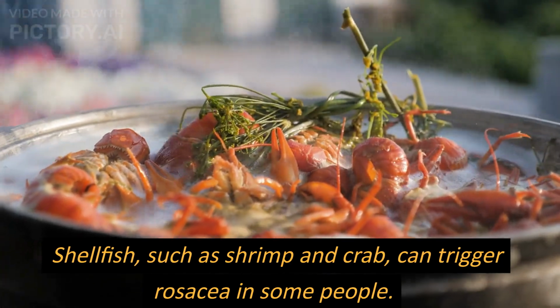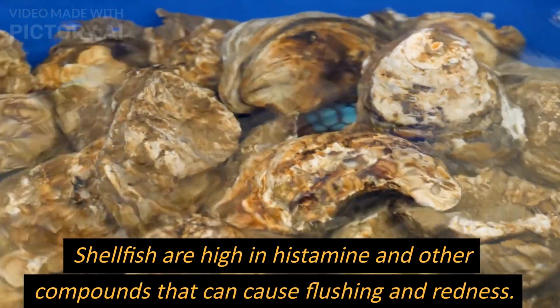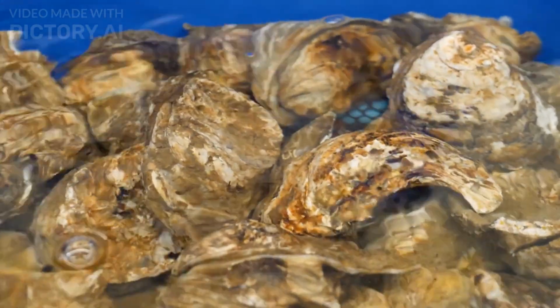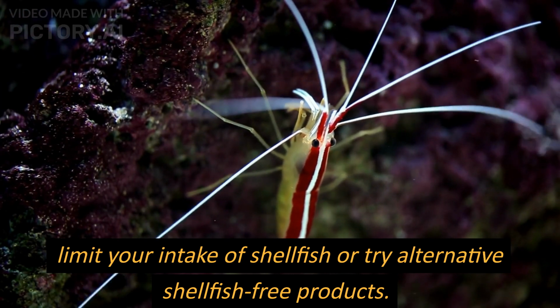Shellfish, such as shrimp and crab, can trigger rosacea in some people. Shellfish are high in histamine and other compounds that can cause flushing and redness. Limit your intake of shellfish or try alternative shellfish-free products.